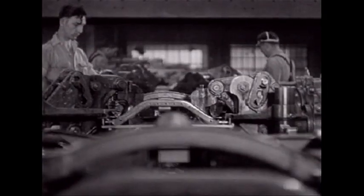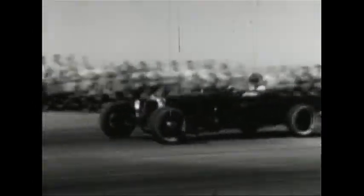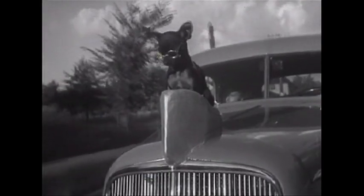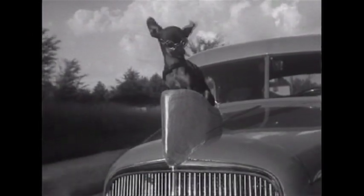By the late 1930s, the need for speed was quickly transforming the automobile. In the 1950s, the term hot rod was officially coined, and with the drive-in generation nurturing this trend, hot rods became as popular as reading glasses for chihuahuas. Well, let's just say they were very popular.